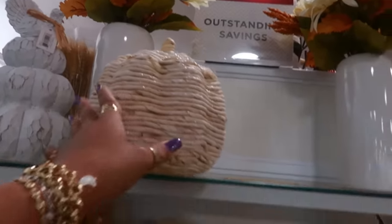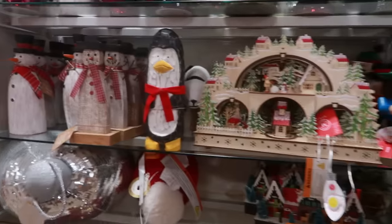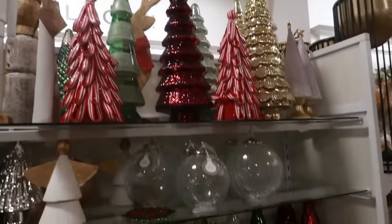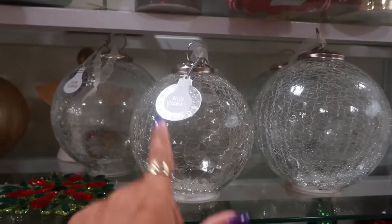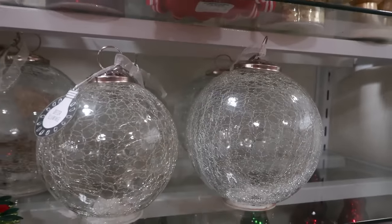We are in Homegoods, just looking to see what they got today. Look at that little gnome, he's 25. I like the little penguin guy. 25. 13 for these, very pretty. They look like ornaments. They light up on the inside. I like the cracked glass look. And then there's the big one for 15.